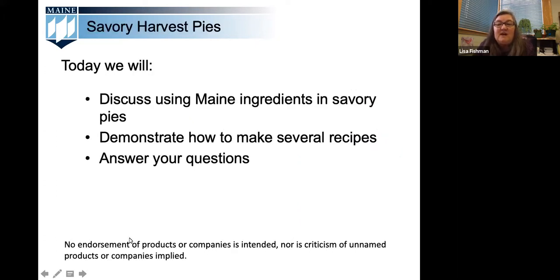Today, we'll focus on what we're calling savory harvest pies. These dishes are a great way to increase your use of local vegetables at this time of year, and they're delicious as an easy weeknight meal.